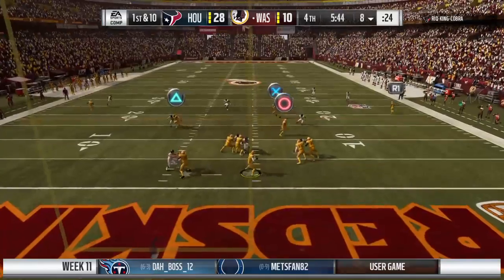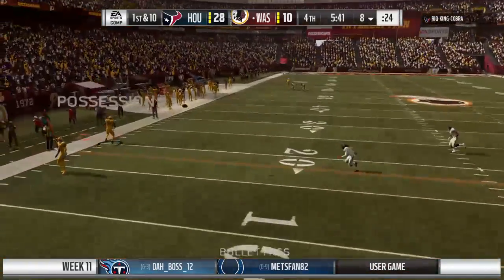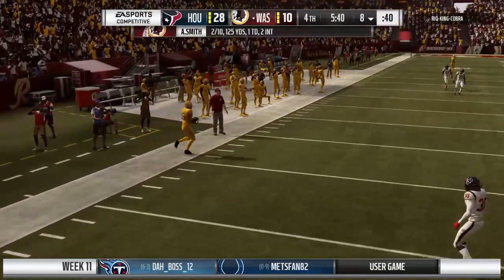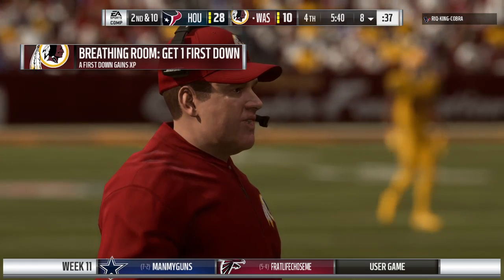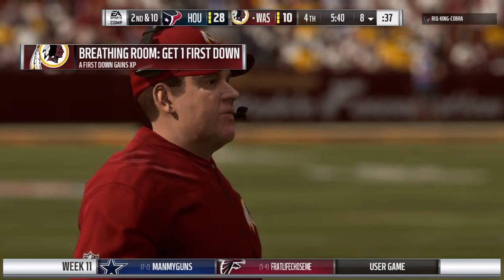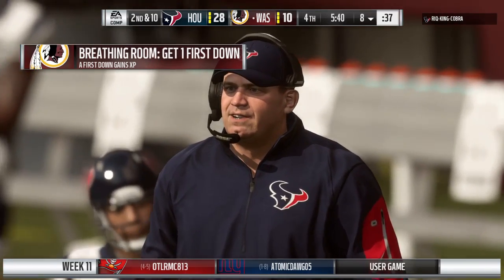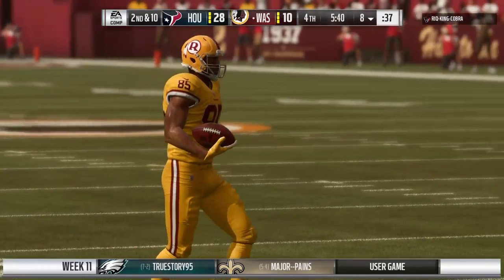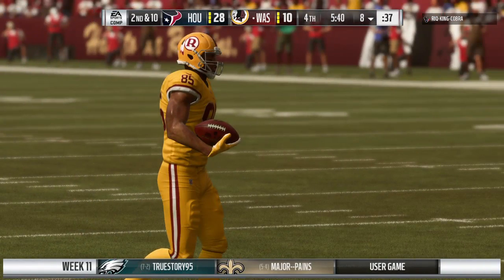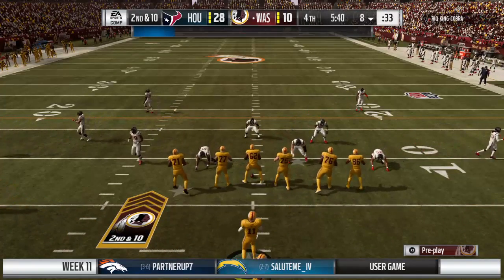After the interception, here's Smith. That escapes the sack. And the throw left sideline here is caught, but they'll rule it incomplete. Couldn't keep his feet in. He was trying to get it there to Vernon Davis, the tight end. And that'll bring up 2nd down. So after the incompletion on first, now 2nd and 10.